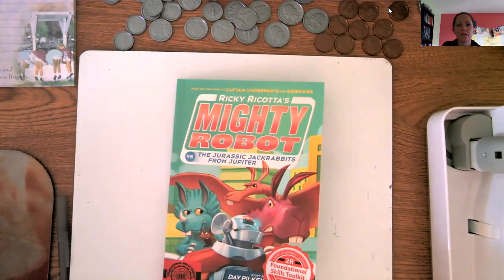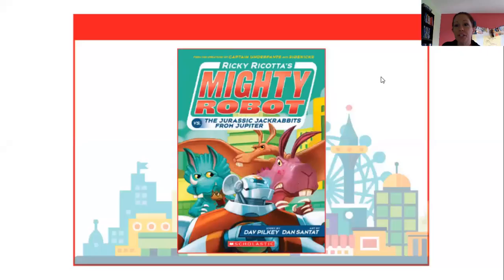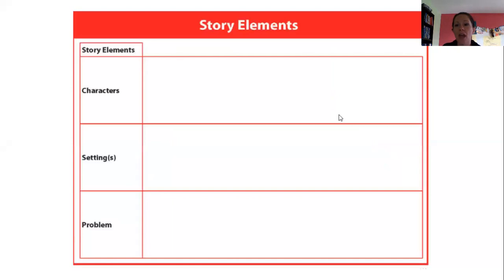So we are going to be reading chapter 1 today together. And as we're reading chapter 1 together, I want you to think about the story elements. Remember, who are the characters in the story? Where is the setting? That means, where does the story take place? And what is the problem in the story? Okay, so I want you to be thinking about those 3 things as I'm reading chapter 1 to you.